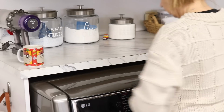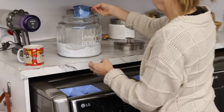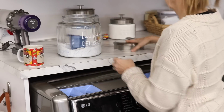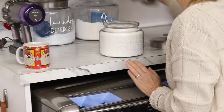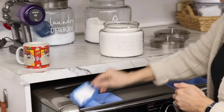I wash the sheets and the bedding in warm water, and I use a laundry booster to help brighten up the whites. And today I'm using borax, but OxiClean works just as well. And I also like to add vinegar to the rinse cycle instead of fabric softener. The vinegar removes excess soap and mineral deposits that can leave clothes stiff and dingy.